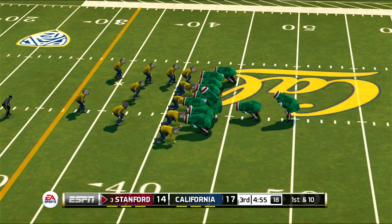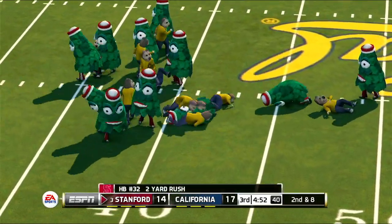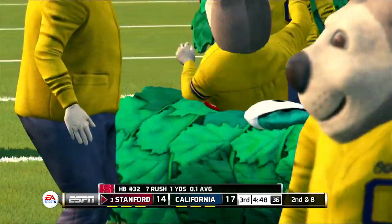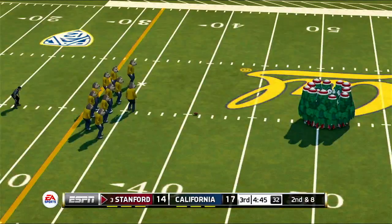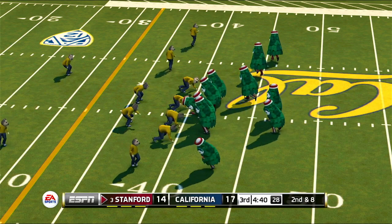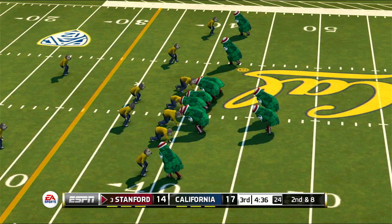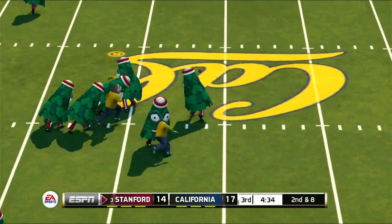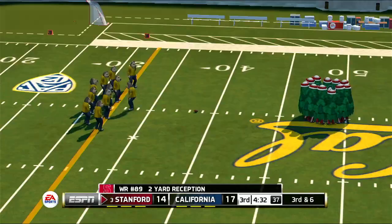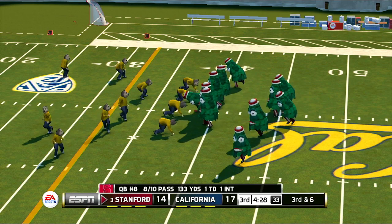They come out in a goal line set. And he makes it out to about the 41-yard line. That's a deep run. That makes it second and eight. Second and eight coming up here. Ball on the 41-yard line. He goes out of bounds at the 38. That's a deep run. That'll bring up 36.